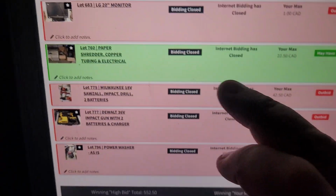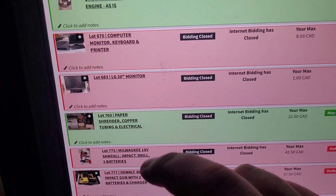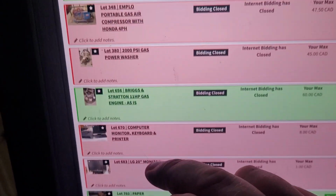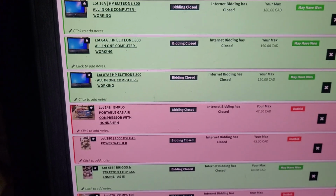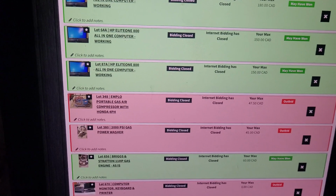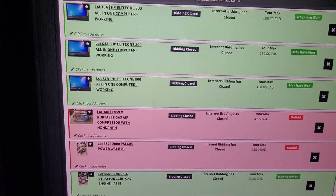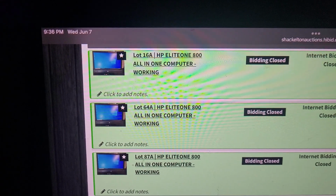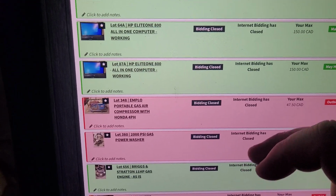Let me just scan through. Tools, pressure washers, monitor, and the stuff I won. So I figured to do a quick video of what I'm getting from auction. This video will be released right away, but most likely when this stuff here gets put up for sale, the video will get put on private.